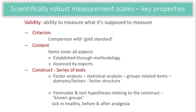And then finally, construct validity. Now this essentially is a series of tests, and we look on a sort of continual basis for evidence to suggest that our scales have good construct validity. We can do it statistically. We can do a multivariate analysis called factor analysis. And what that does is it takes a lot of items that are related in one way or another, and it groups them into smaller groups, which are called domains or factors. So we can do that statistically. And then the other method of measuring construct validity is to do what we call known group testing. Now, essentially what you're doing is you're taking groups that should be very different, in other words, sick and healthy dogs, dogs before and after analgesia, and you're using your scale to ensure that your scale does reflect that change.